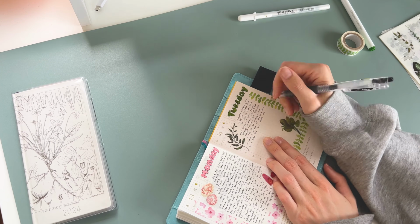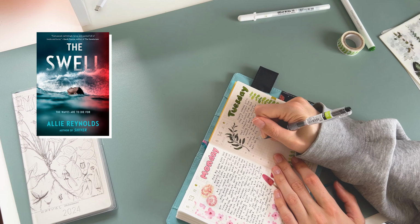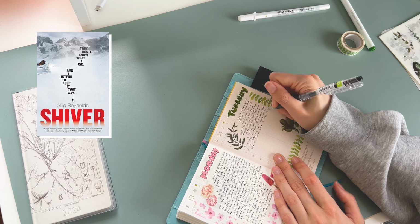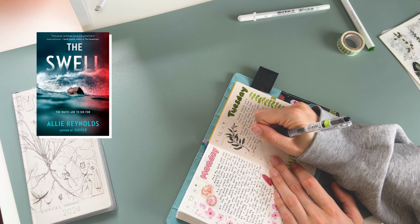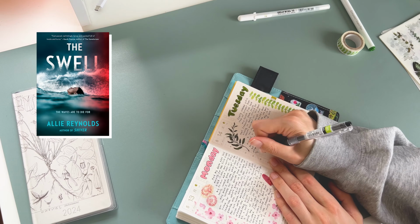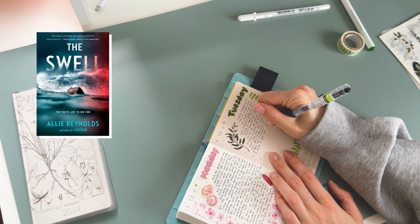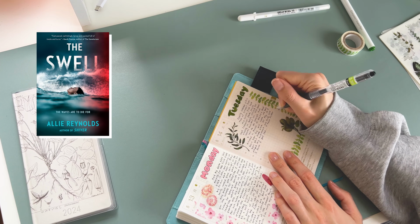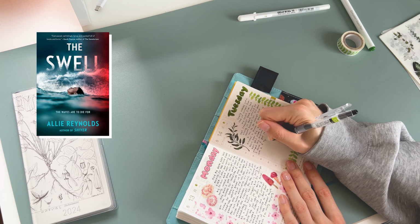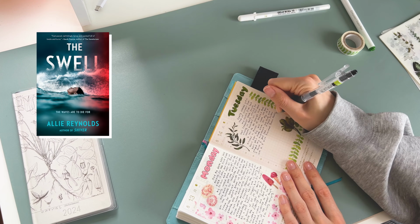This happened to me recently in the book The Swell by Ali Reynolds. It was the second work I had read by this author. It had similar tropes to the first book I read by her, which is called Shiver. Both were very good reads. However, there is one character in The Swell who has a very specific accent that is even noted in the narrative, and that character also narrates chapters both in the book and also in flashbacks as the murderer, and you can hear who it is because it's the same accent. And it's immediately obvious from the second chapter when you meet this character.